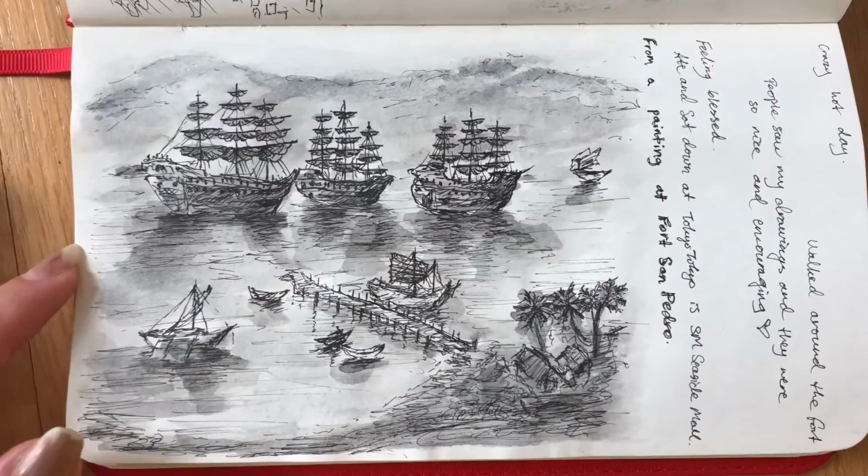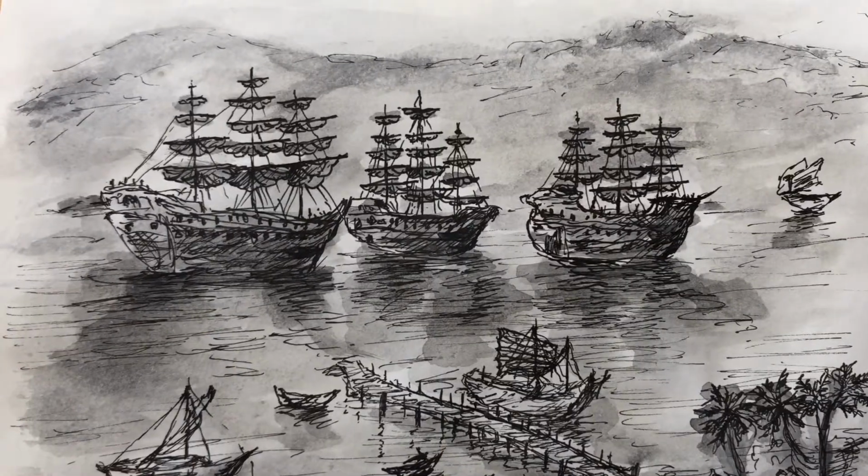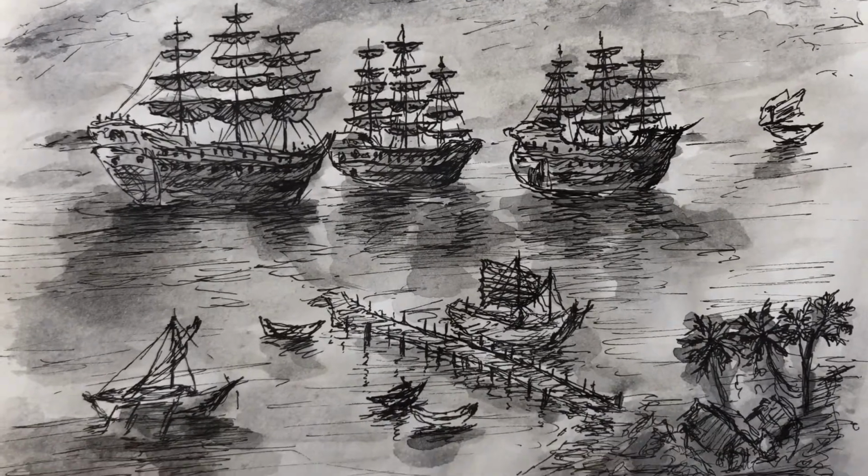And so after that we went to a mall. I believe yes, SM Seaside Mall, where we had lunch. And me, Ian, and Eddie, we had lunch at Tokyo. And I just sat there after lunch drawing and painting. No, I didn't paint, but I drew this, which I'm actually really happy with. It was a painting that was at Fort San Pedro.